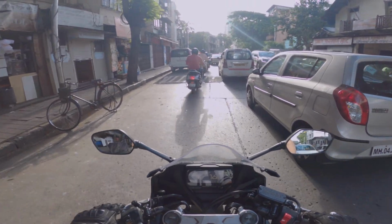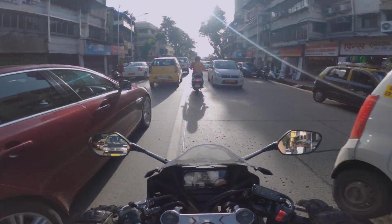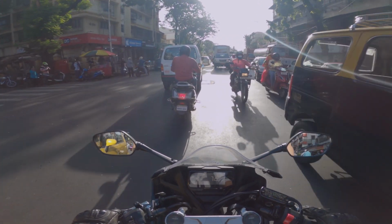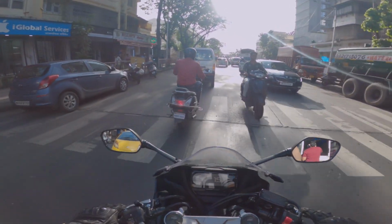This thing has the indicator and horn in the opposite places. The horn is in the middle and the indicator is at the bottom, which causes me to press the horn every time I'm trying to cancel the indicator.